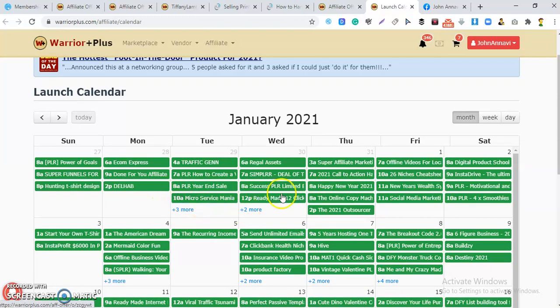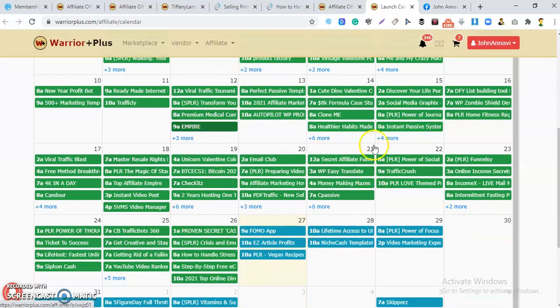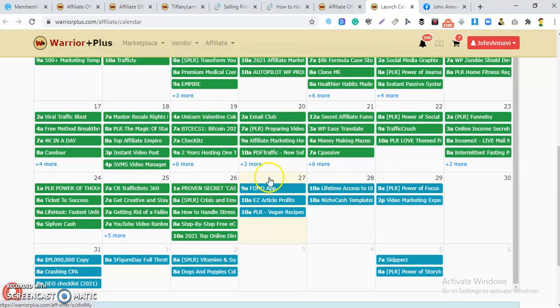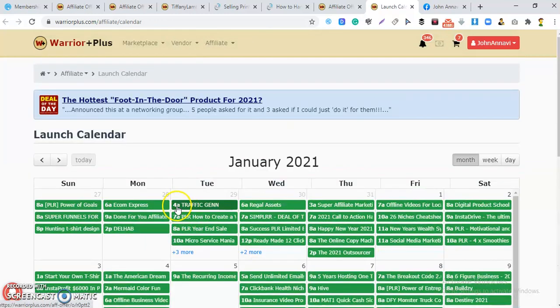Now look at this. All these products are recent products, launched in January 2021, this year. You can see these are products launched, and these ones are products about to go live. All these three products are going live today, and these are going next. These are my own products, going live on the 31st.